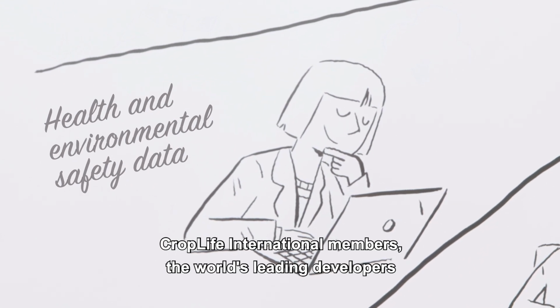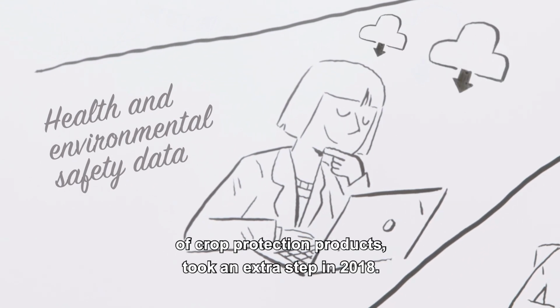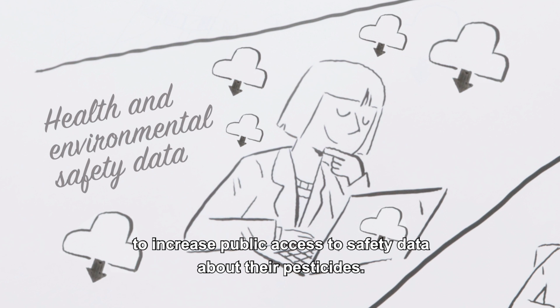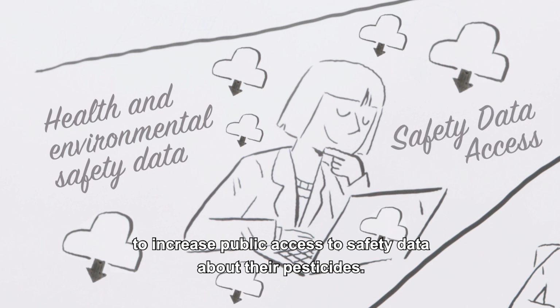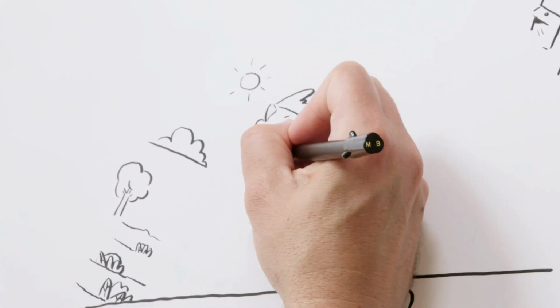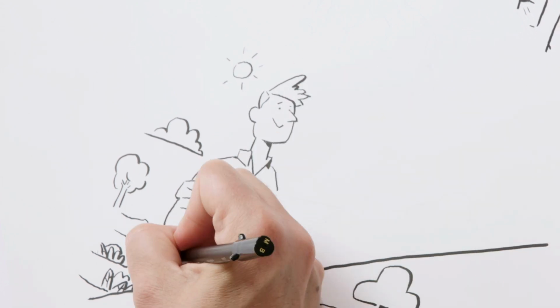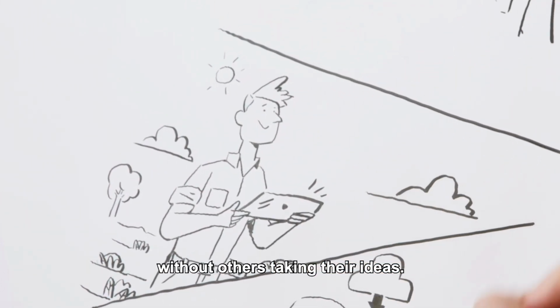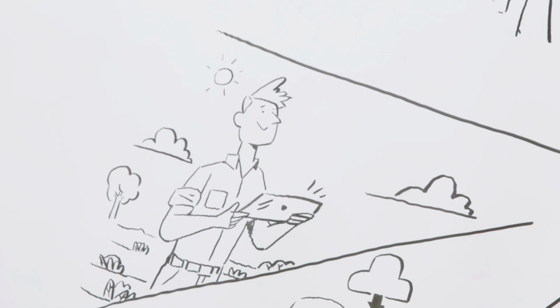CropLife International members, the world's leading developers of crop protection products, took an extra step in 2018. They made a voluntary commitment to increase public access to safety data about their pesticides. Proprietary data, such as details of a manufacturing process, of course, must remain confidential. That's so companies can continue to invest in innovations without others taking their ideas.